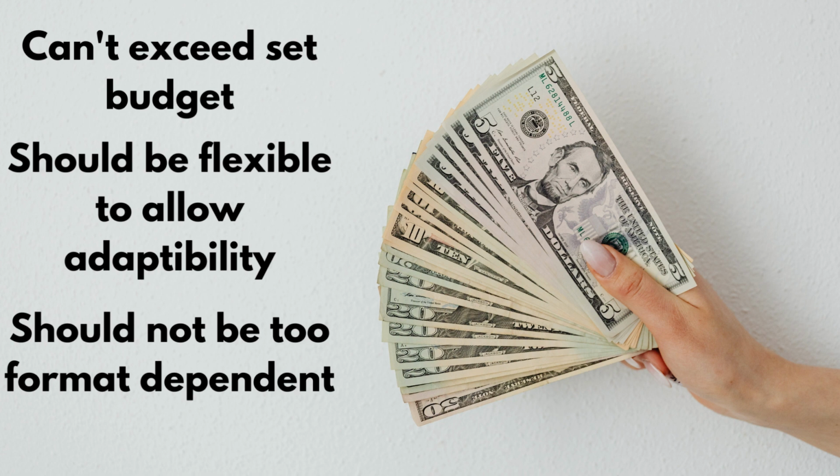Also, the deck core should be flexible to allow adaptability. I do think if you're trying to make sure that you're able to play this game for a long time and you want a deck core that's going to maintain not even just its value, but its usage, you need to make sure that it's able to allow adaptability.